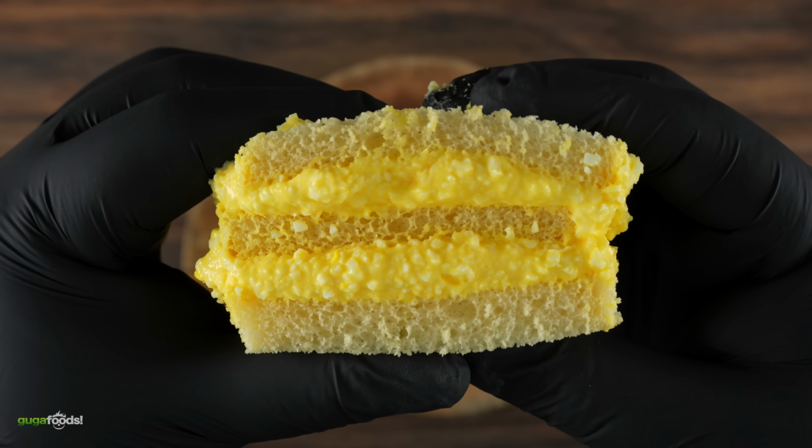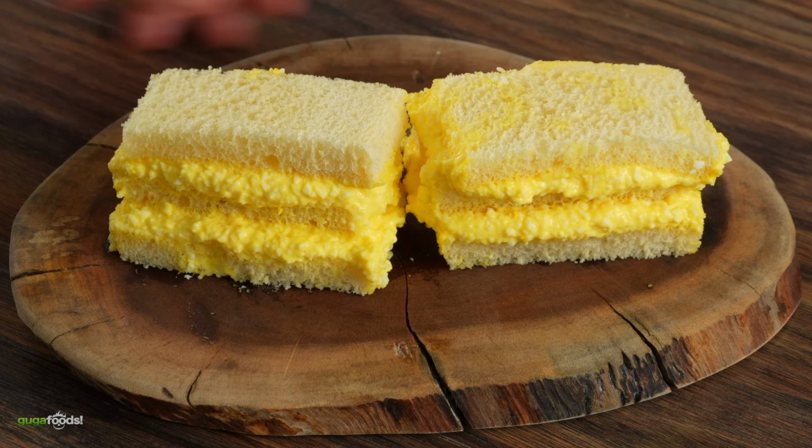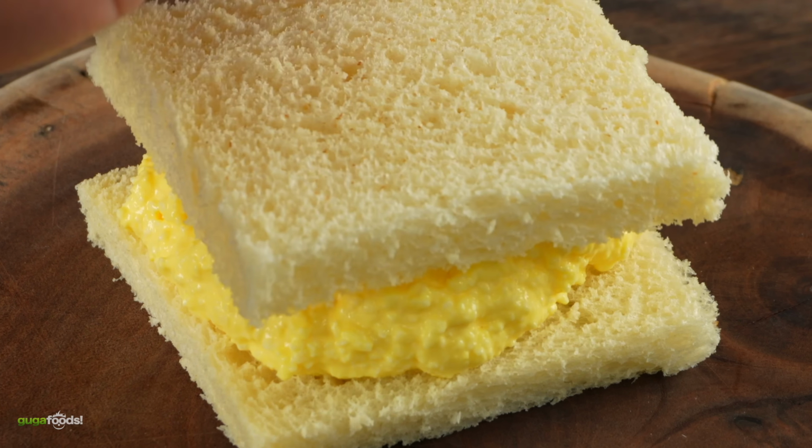Wow, super creamy egg. Zero resistance. I think it's fantastic, especially for what it is. It's a simple egg sandwich. You make the filling, you put some bread in. You can eat that hot, you can eat that cold. But then it tastes like scrambled egg. It tastes like hard-boiled egg.